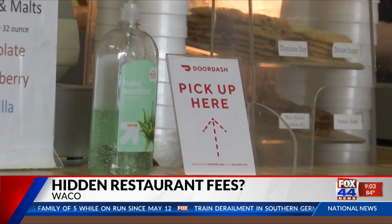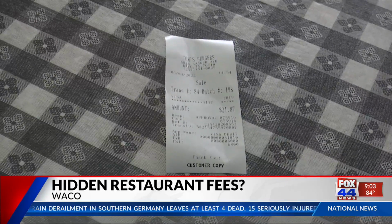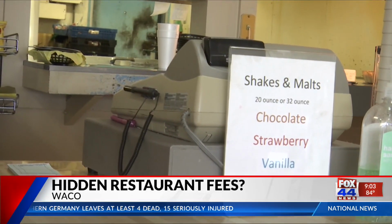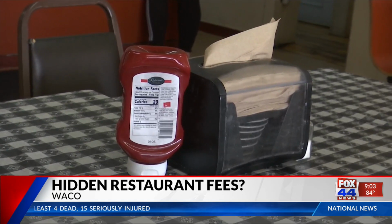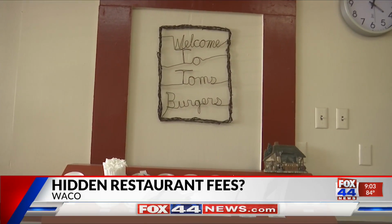According to the Wall Street Journal, several restaurants have added several hidden fees to your check. Fees such as kitchen appreciation, a supply chain surcharge, and even a fuel surcharge. Corbett says he would rather raise the prices on the menu than add those fees.